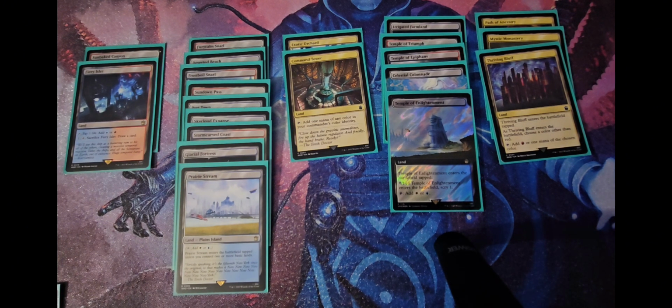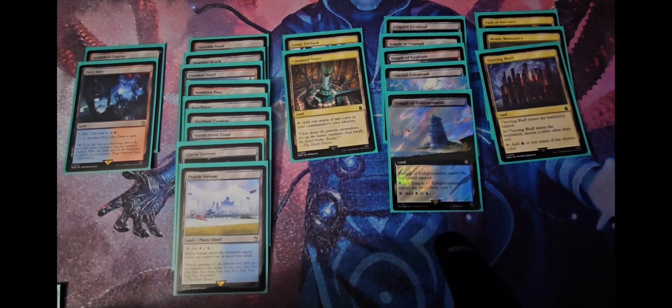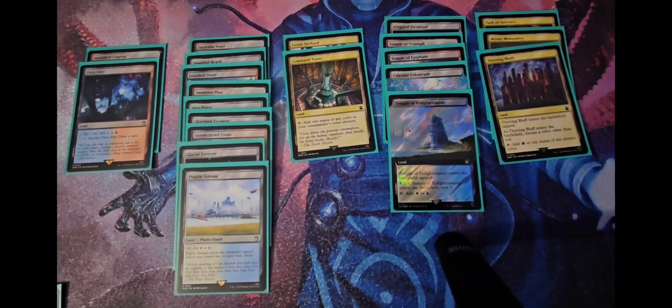So for your tap lands, you really only have 8 cards that come in tapped. It's not really too much, I'd say. And they're not bad tap lands because, I mean, the temples, of course, they're pretty cheap temples, but they scry you 1, which makes you look at the top cards.